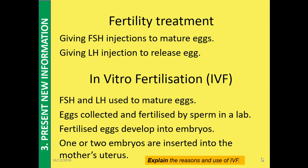Now, it might be that for whatever reason, a woman is not producing enough FSH. So it could be that she goes to a fertility clinic, they give her some injections of FSH, she's able to mature eggs, and then she becomes pregnant, and that's all the intervention that she needs.